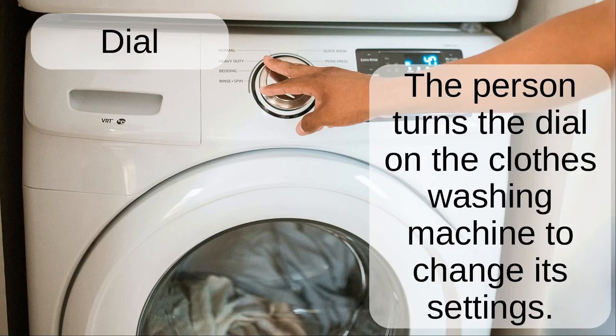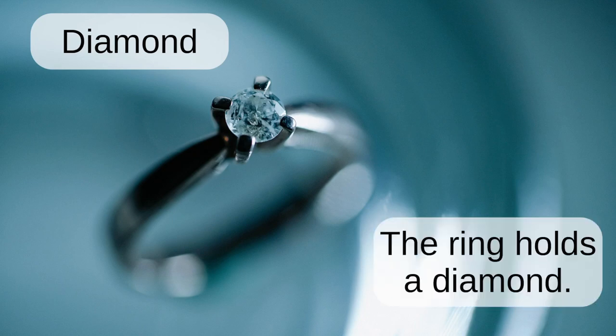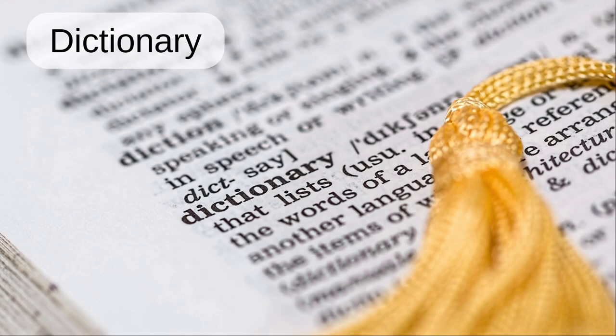Dial. The person turns the dial on the clothes washing machine to change its settings. Diamond. The ring holds a diamond. Diary. I used a small clip on the diary to mark the current week for easy access.